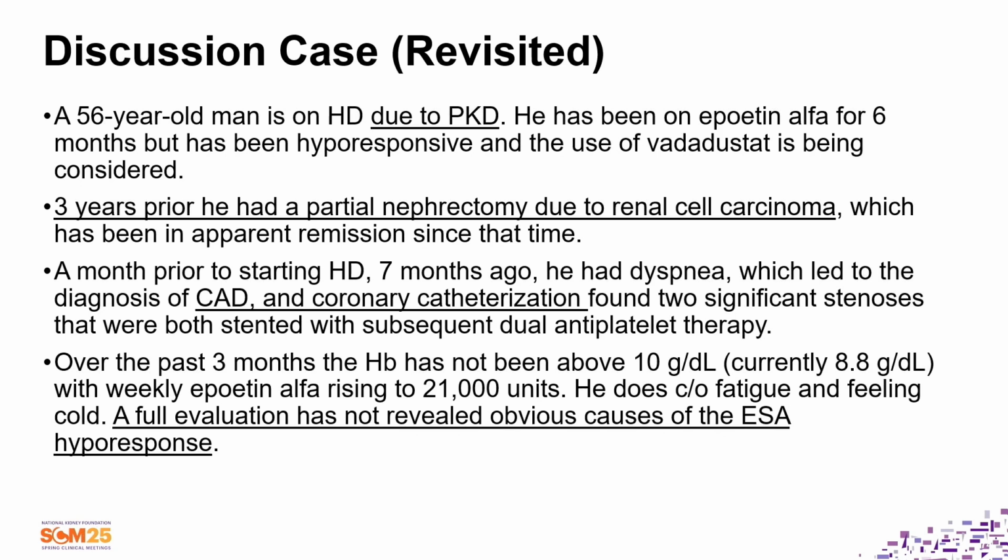So I guess next we get to the issue of cancer and anemia treatment. So this one, Kirsten, we've got 3 years prior, he had a partial nephrectomy due to renal cell carcinoma. It is in remission right now. So maybe we could start more broadly, getting to the questions from before and the polling question. In terms of cancer in general, and just using current ESAs, do you change the way that you do treatments? If there is maybe active cancer is not the right question, but if the patient has a history of cancer?